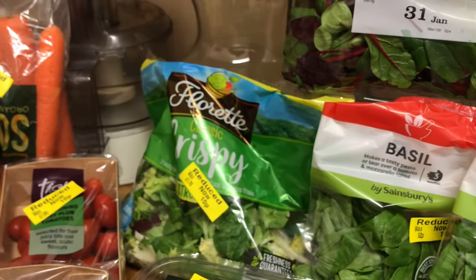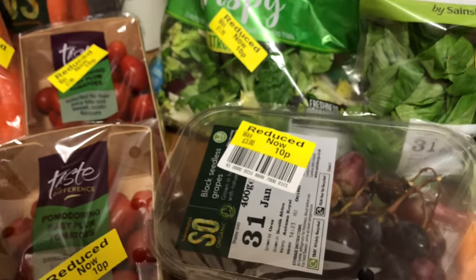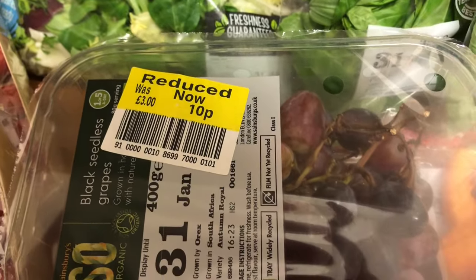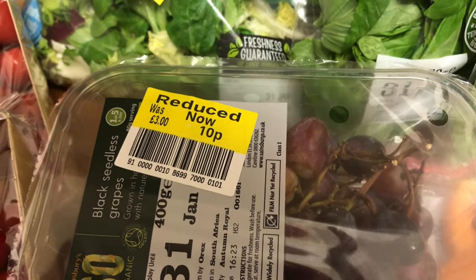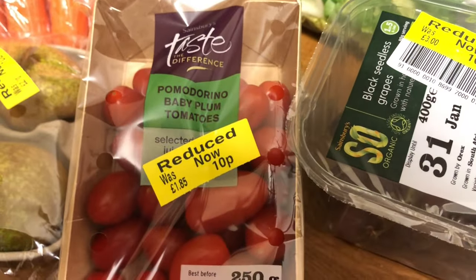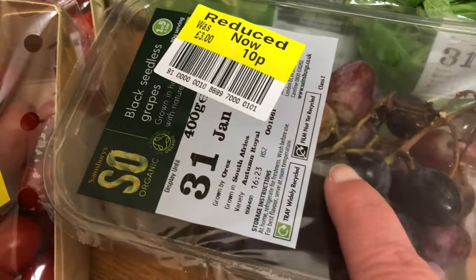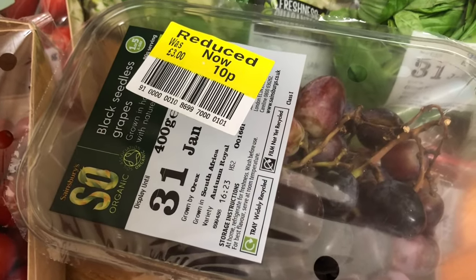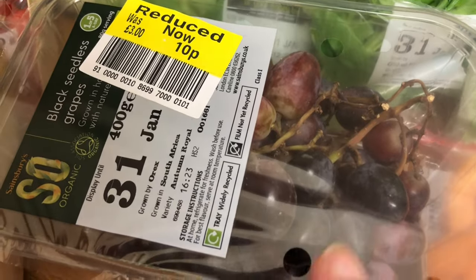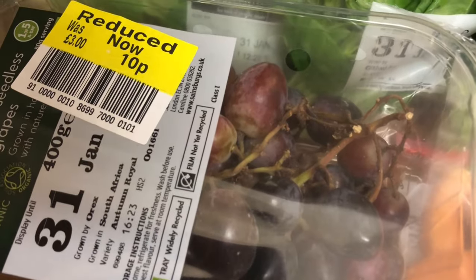And then after I'd had a good look round, he'd got lots of things reduced on his trolley, and he'd been round to this section, so these were reduced to 10p. And he said to me, "Do you want any tomatoes?" So I said, "Yes, please." Loads of these Taste the Difference. Those had been £3 down to 10p. Those are organic. Anything that's organic doesn't keep as long as if it wasn't organic. But I do like grapes, so they'll soon be finished.